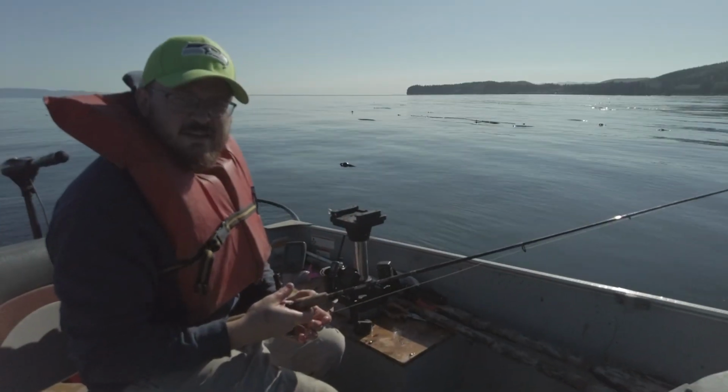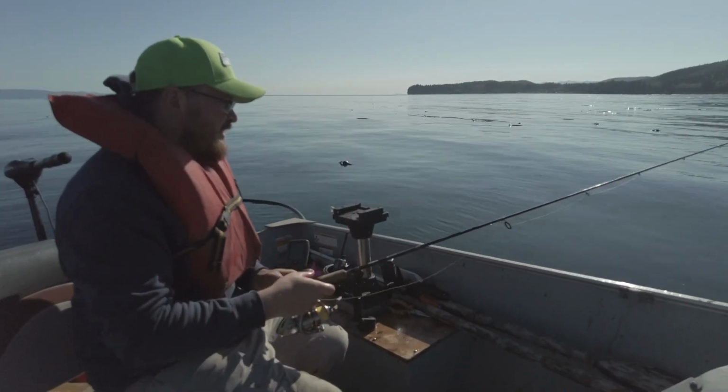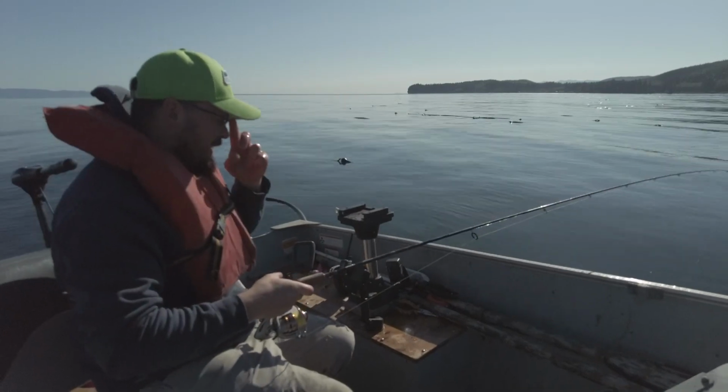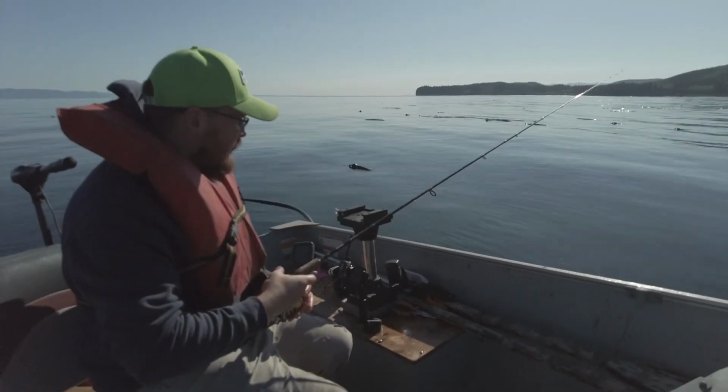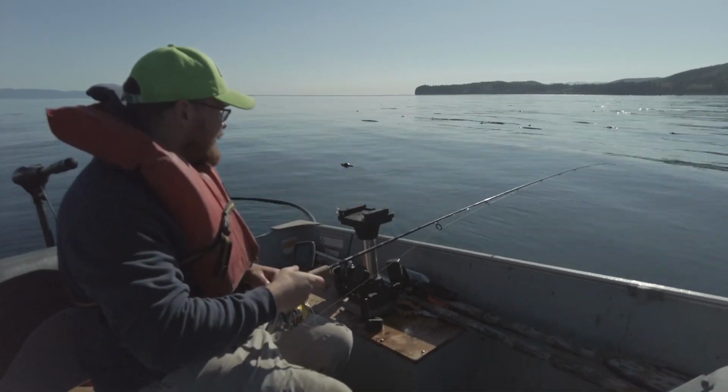What a day, what a day. This brings me back to my youth on Hood Canal. Gotta love days like this. I just got a bump almost instantly again. The ocean floor is lousy with fish, everybody. As it should be.